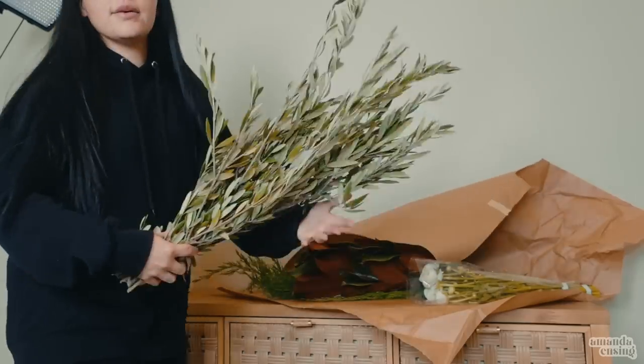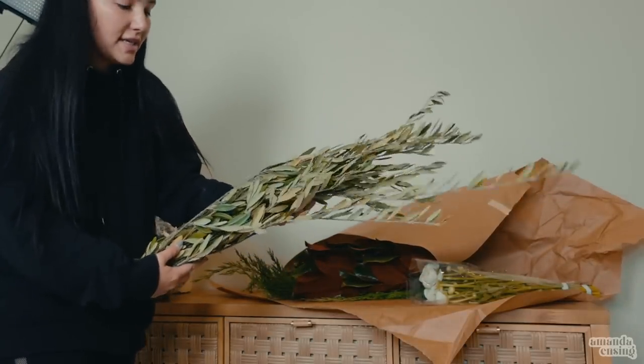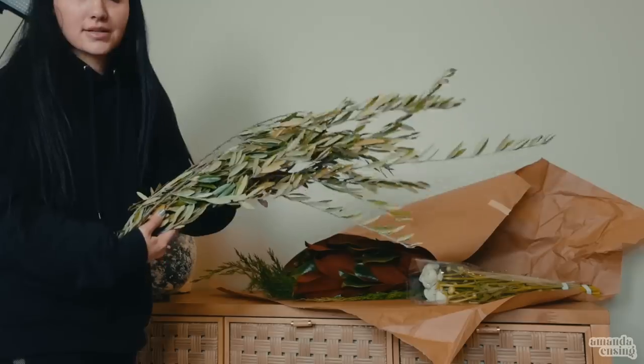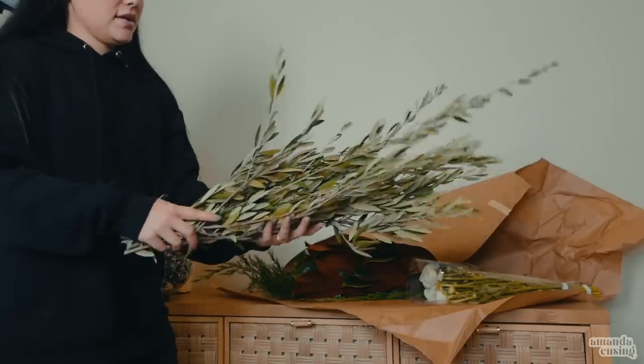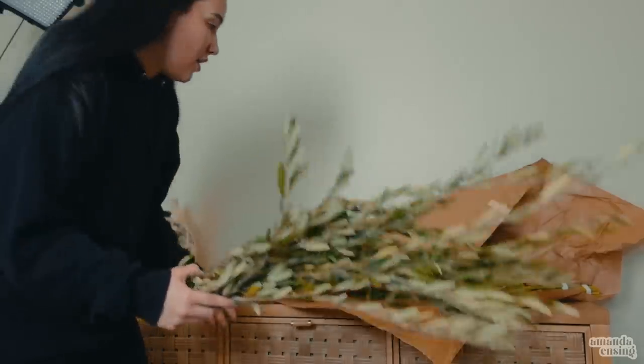I got olive. These, I think, were $7.50 on Etsy. A big thing of this is like $30. So that just shows you how good the prices are. I'm going to try to dry these out. But I got some olive. They had a ton of olive.